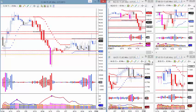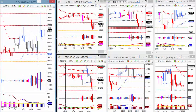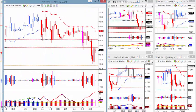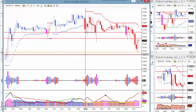Okay, let's go on to the indices. Let's see what the indices are going to do. Now this is the Dow Jones, and you can see that we have made a low here. This was a sweet spot. As y'all know, I love trading the sweet spots because that's where you make the most money. And you can see we have 2 areas of support for price to go up.